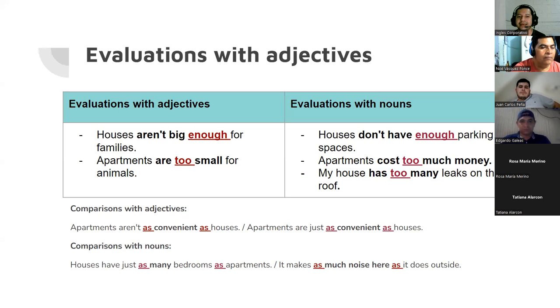So in the last sentence in that table, it says, my house has too many leaks on the floor. So too many is with countable. Leaks are countable. What is a leak? Do you know what a leak is? Leaks on the roof. What is the roof? Techo, exactly, techo. And when it's raining, what do we have? Leaking, right? Goteras. So leaks on the roof are goteras. My house has too many leaks on the roof, okay, when it's raining. So that's with a countable.